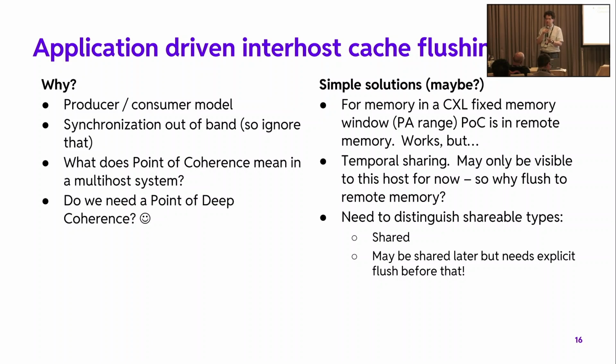What does it mean if you've got multiple hosts, and where does it go? And this is a bit of a challenge at the moment. There are some solutions. We can declare that in the physical address range that's going to CXL memory, it always means the memory. This means you've got to flush further than you normally would.